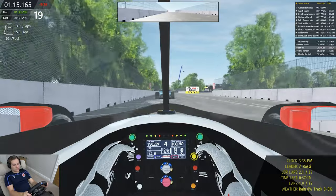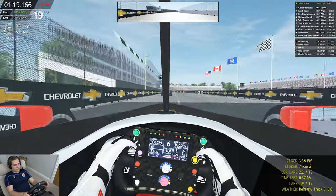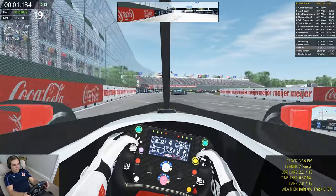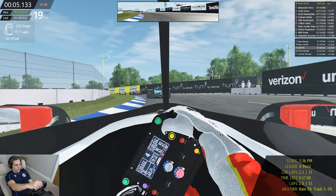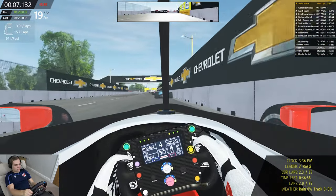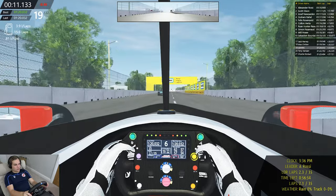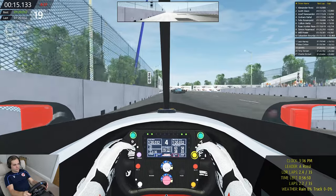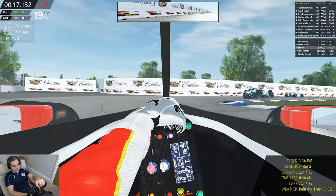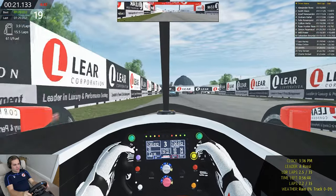Right, lap two is in the books. We got Max Chilton. Not going too hard right now. Don't want to make any major mistakes. It's going to cost us. Oh, two wheel that bad boy.